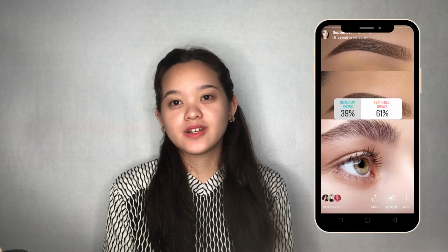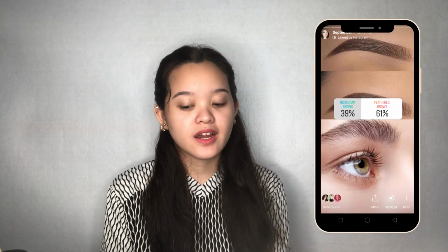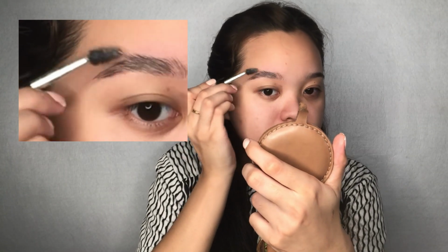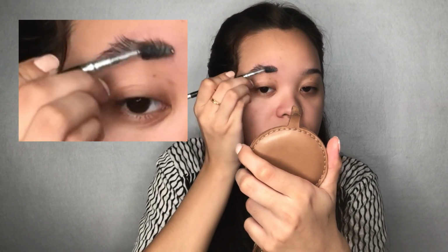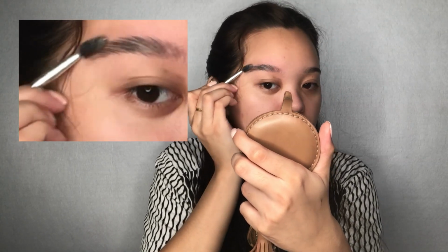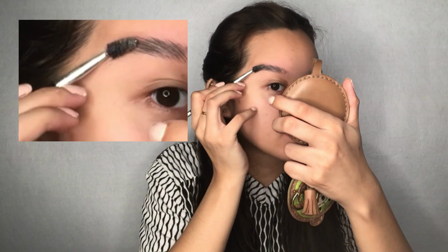Okay, let's start. The first thing that I always do is brows. 61% of my followers answered feathered brows over Instagram brows. So I don't have a brow soap yet, so I'm going to use a regular soap. Try natin i-achieve yung bushy brows. Now just brush my hair up. Feathered brows will instantly make your brows look super thick.